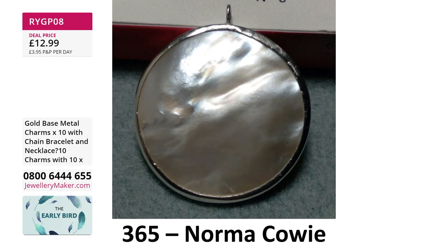Hello, lovey. Hi, all at JM. I've finally got round to trying some silver soldering. After some success with soldering jump rings together to make pendants, I decided to try using the bezel strip and soldered a jump ring to the top as a bail to make this large puffy coin pendant. Really is a learning curve and it's not perfect, but I'm chuffed with it. Everything is from JM. Good luck to all in the draw. And as always, thank you to all at JM.